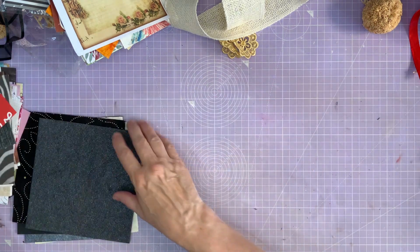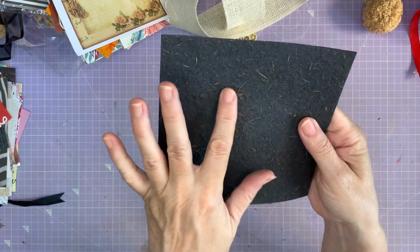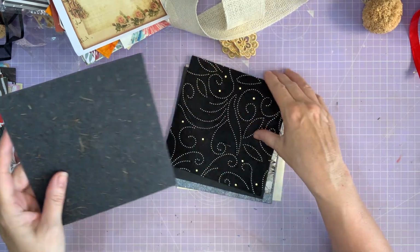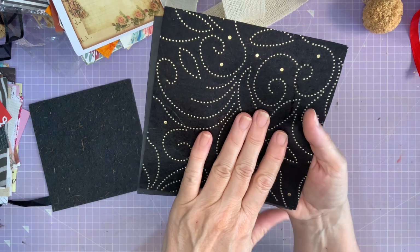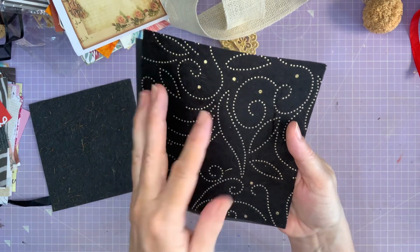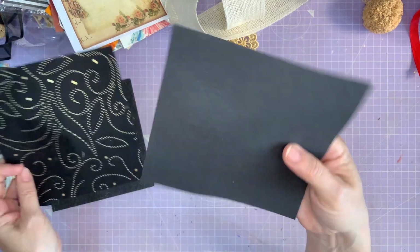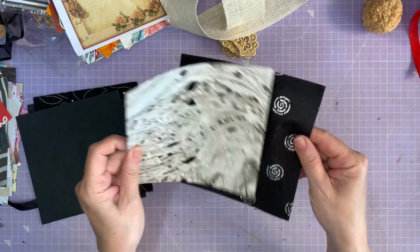Right, move those over there, and let's have a look at some of these. Oh, that's got like a straw, hessian-y type texture in it. And oh, this is nice. Look at this. Oh, I don't know, it reminds me of Moorish, even though it's black. Maybe I'm wrong, but it's got little gold dots on it. That's like a felt and some black paper. Oh, look at this. This is marbled.